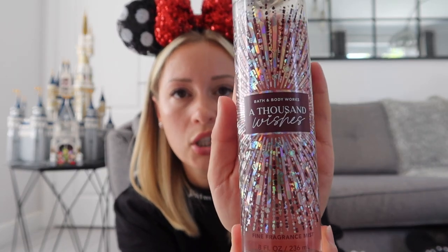It's 1,000 Wishes, I think. Yeah, 1,000 Wishes. It's like a fragrance mist, like a body spray. Oh, it smells so nice. I just spray it all over my clothes, and it's like a nice alternative to a perfume. If you don't want to wear a heavy perfume, I really like this. I used this a lot in Florida, actually. I brought it to New York, and I used it a lot when we were in Florida.